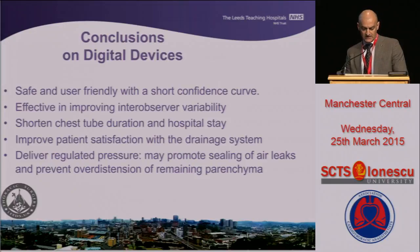So in conclusion, digital devices are safe and user-friendly, with a short learning or confidence curve. For sure, they are very effective in reducing inter-observer variability in deciding when to remove a chest tube. They have been shown to reduce chest tube duration and hospital stay in many single-center or multi-center investigations. They are able to improve patient satisfaction and probably staff satisfaction with the drainage system, and they are able to deliver a regulated type of pressure or suction that can help in promoting sealing of the air leak and prevent overdistension of the remaining parenchyma. Thank you very much for the attention and kind invitation.